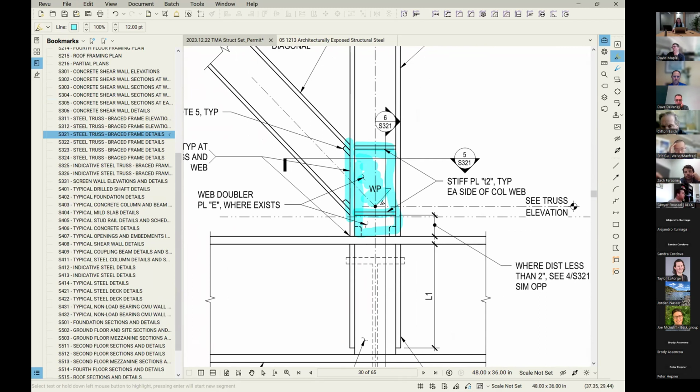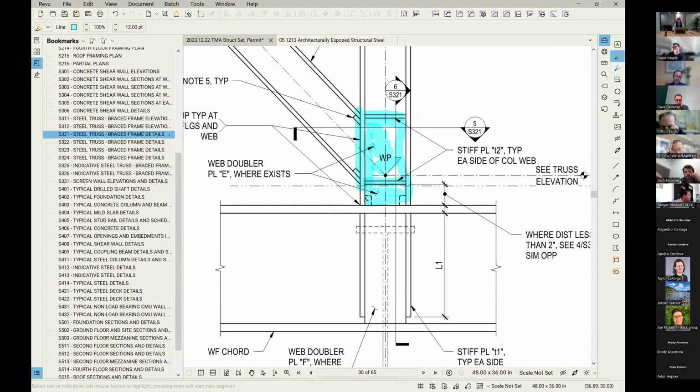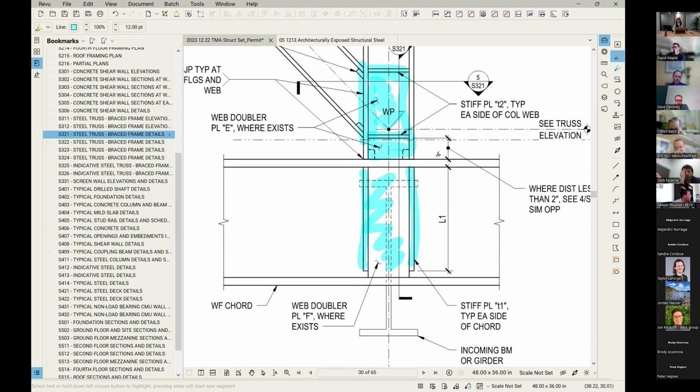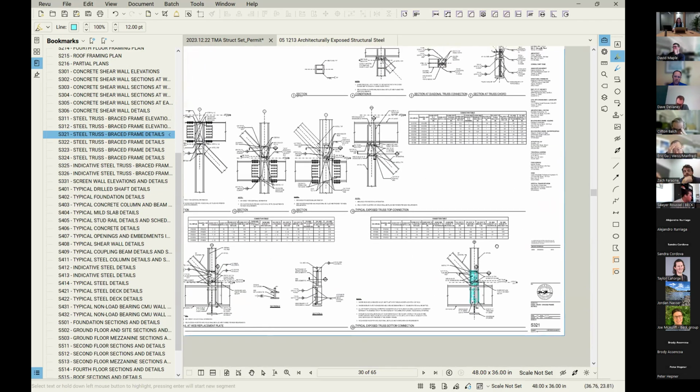You can imagine this, what I've highlighted in blue here is a node. This node is doing a lot of work. It's reinforced, and then that reinforced section of the vertical comes down and gets welded to the truss bottom chord. Same condition at the top, it's just flipped around. Once again, there are some vertical plates that continue the flange of the vertical element down through the depth of the truss chord. And in some cases we also require a web doubler plate on the truss chord. So it's a very detailed connection. These are the exposed connections, and they are all fully detailed in our drawings. That's the typical condition at the exposed truss.